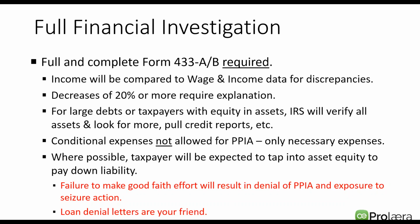So the IRS is going to check county records. They're looking for real estate. They're going to look for UCC-1s that are securing financing on equipment. They're going to pull DMV records from your state. They're going to verify assets, and under a full financial investigation, the IRS goes in with the attitude that you are a liar. Okay? They assume that your client is trying to hide assets and money. That is the attitude that they're going into this financial investigation with. So they are looking for stuff.